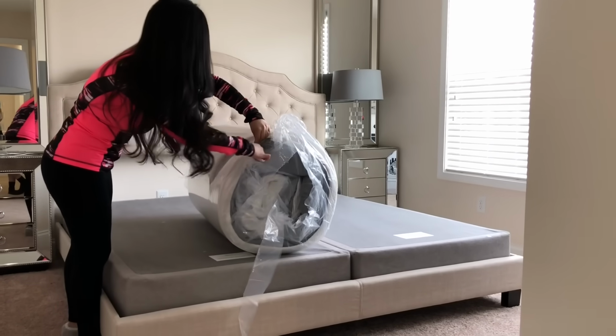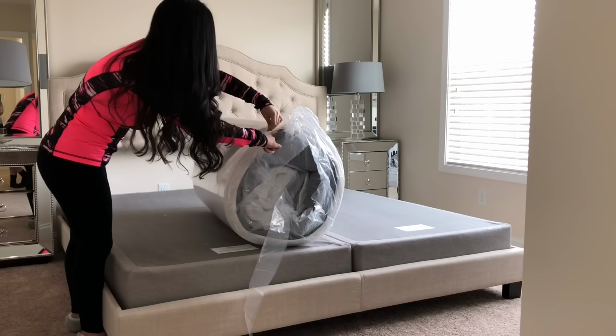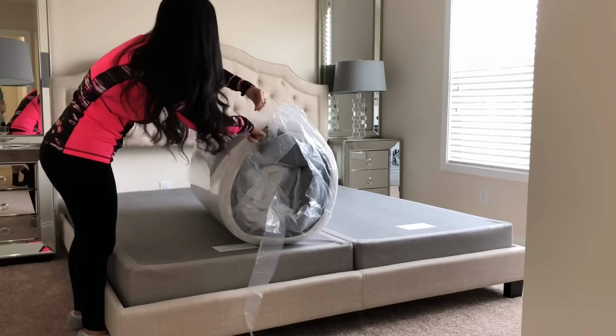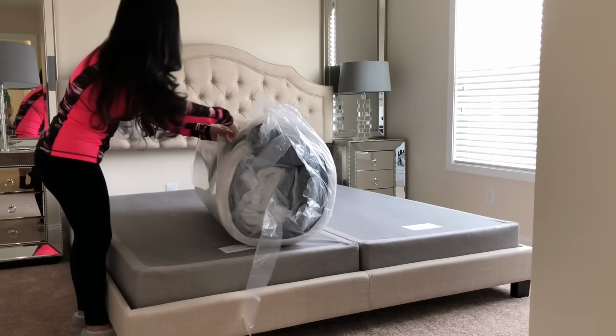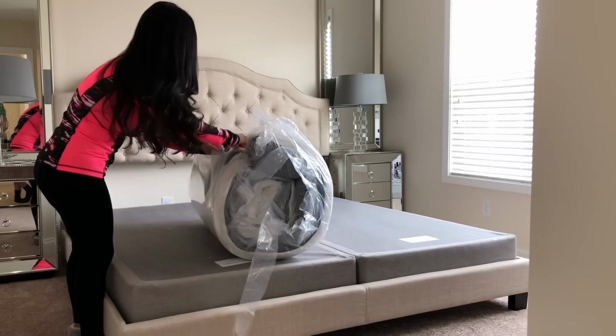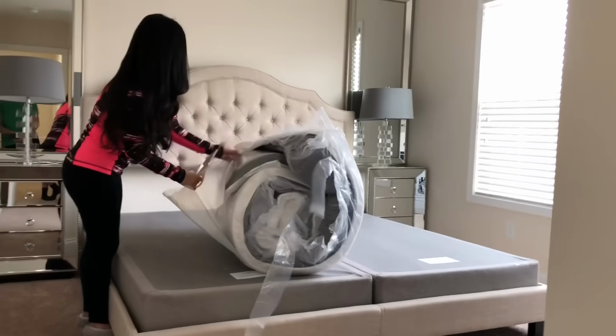Grabbing my scissors, I am carefully cutting the plastic so that I don't cut the mattress. Please be careful when you do this step as well. As soon as I started cutting the plastic, I could hear and see the plastic getting tighter because the mattress was expanding very fast.